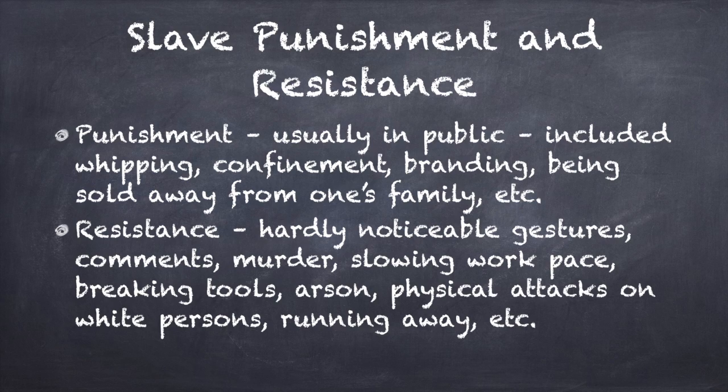Ways in which slaves resisted their circumstances were very hardly noticeable gestures, just comments that they would make, working at a slower pace, sabotaging tools or equipment, burning a barn during the harvest season, or physical attacks on white persons, which usually would result in severe punishment, maybe even death, or running away.